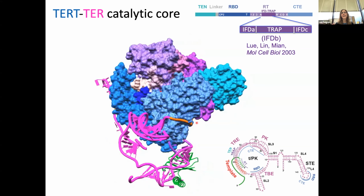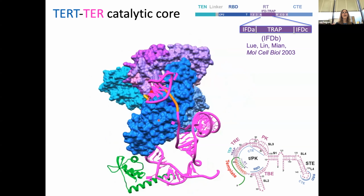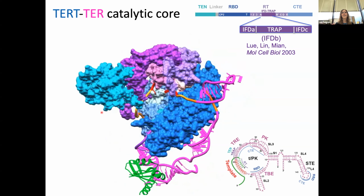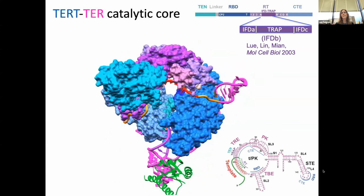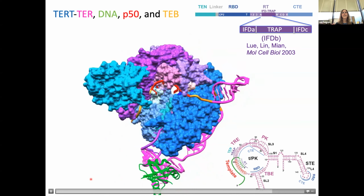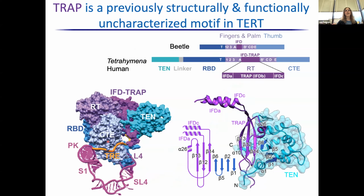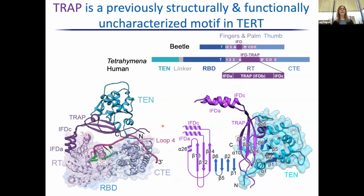So here you can just see this template pseudoknot domain with the pseudoknot wrapping around the TERT ring. And then at the bottom is this stem loop 4 that inserts between this TRBD and the CTE, and here's the DNA coming out. This is just illustrated again here, and you can also see that this complex is sitting on top of the TERT ring, and you can see this extensive interface between the TRAP and the TEN domain.